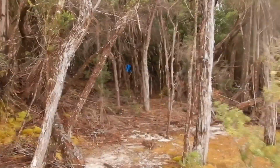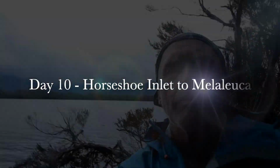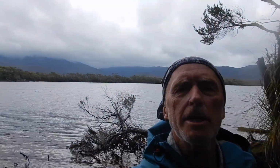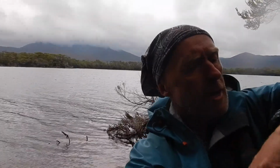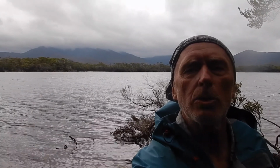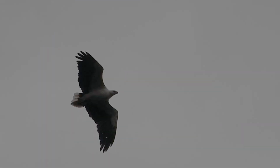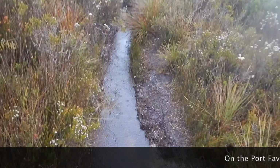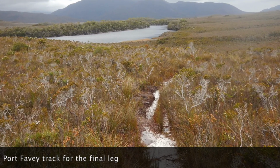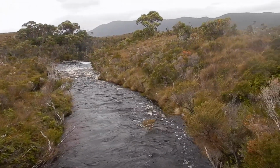This is our ad hoc campsite in the Melaleuca. Morning campers, it's Tuesday the 26th of January 2021 and we're at Horseshoe Inlet, 8:48, and we're about to head off at 9 to Melaleuca to finish our 10-day walk. That was a sea eagle, I think. The bridge at Melaleuca.